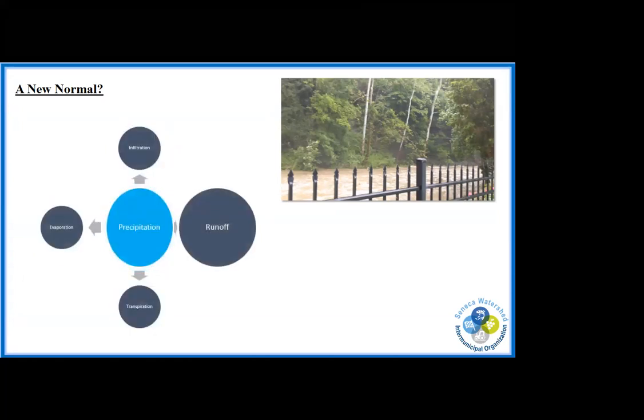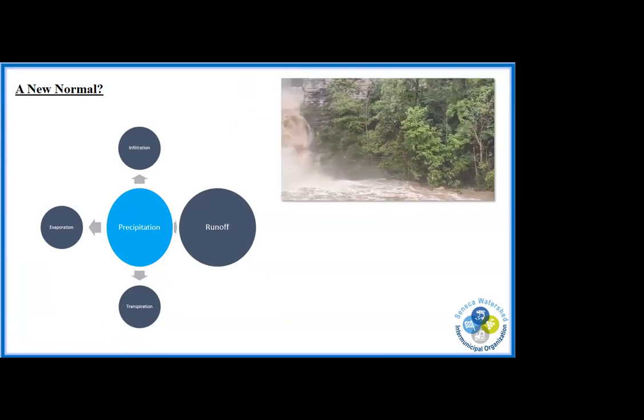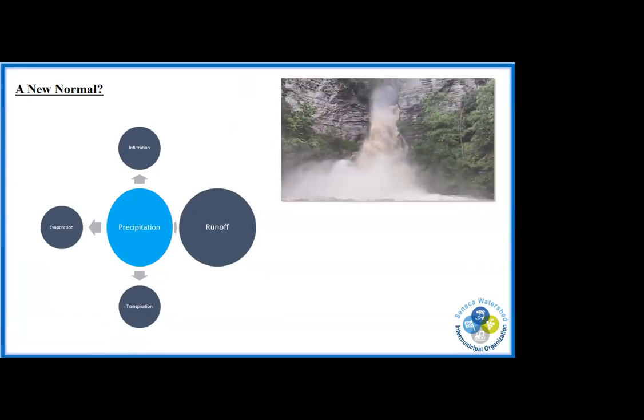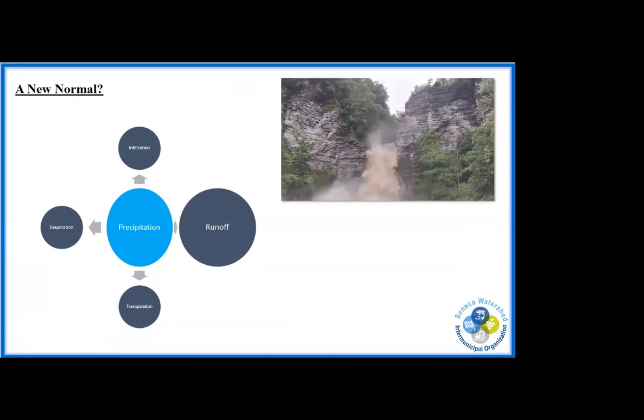And we've really altered that balance there, where we've reduced our infiltration, evaporation, and transpiration, but we've increased our proportion that's going to runoff. And the consequences are obvious. So it's the video of Glenora Falls, a big stream, I don't know, maybe 15 miles south of us on the western side of the lake. This was just 1 inch of rain. And I mean, that shouldn't happen, frankly, but that's what we've done to the landscape.